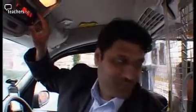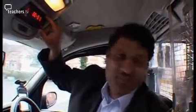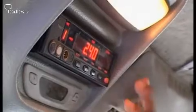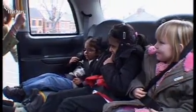We are going on the trip. Yeah, where are we going to go? How much do you pay? How much do I charge? This is called a taximeter. It shows how much we are charging. When we start travelling, this starts ticking. What you're going to do is go for a ride around the playground.